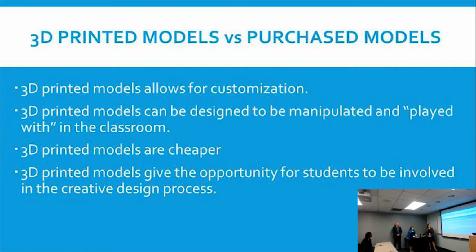3D printed models can be designed to be manipulated. A lot of the models that we use in our labs are more for just seeing, but if you want the students to be able to play around with the models, and as Rafi's going to be showing you with her model that she helped design, you can actually play around and work with it so the students can be much more interactive with it.